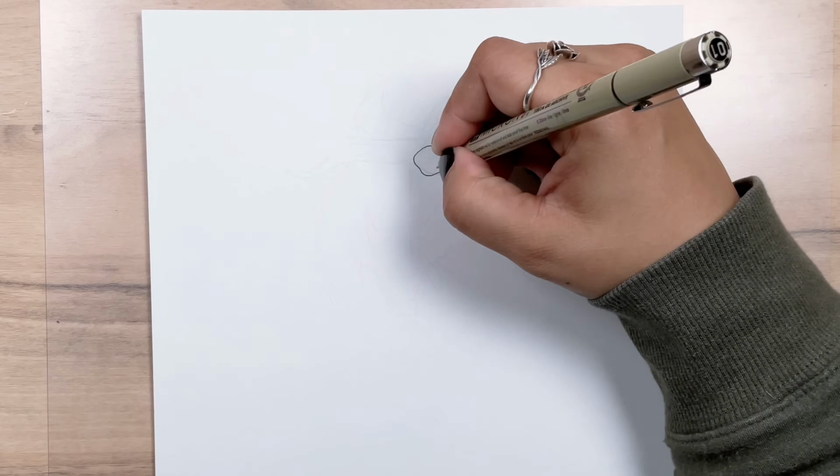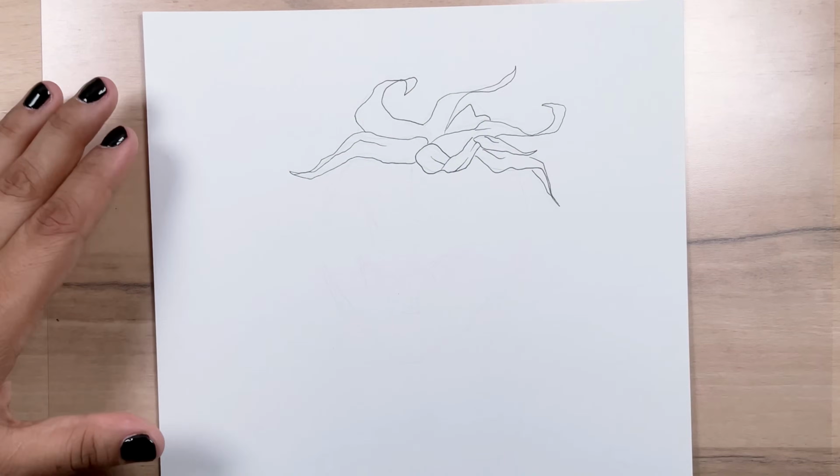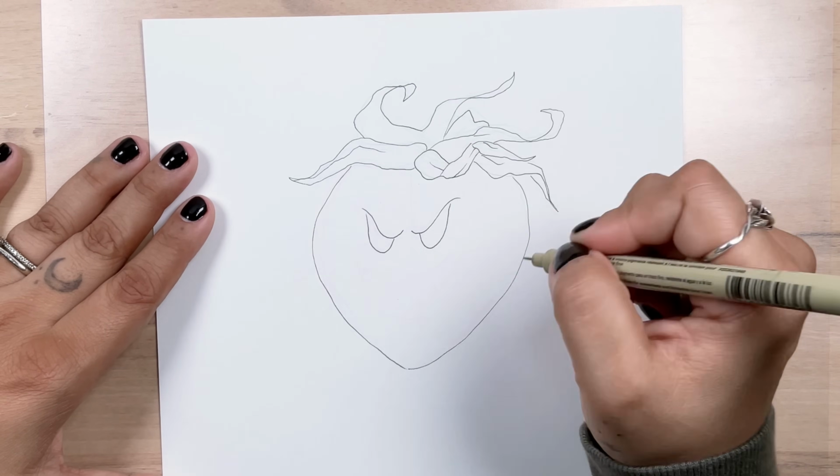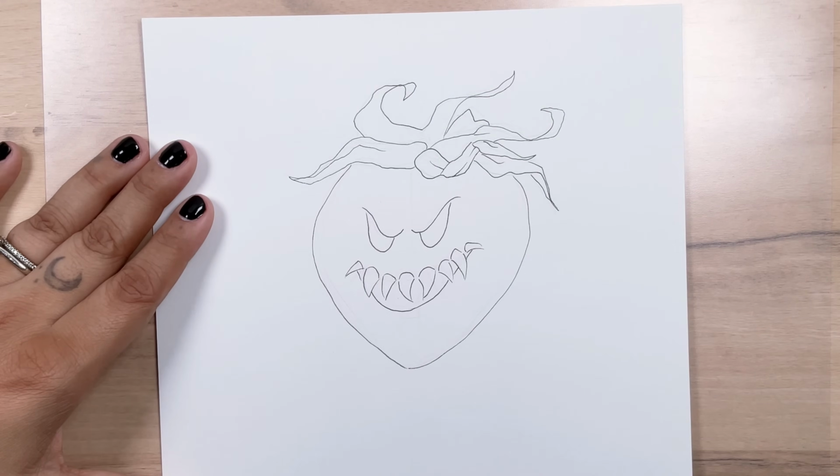Starting with our line work, this fruit is going to be my favorite, a strawberry. Oh, I love strawberries. They are so sweet and delicious. It almost feels wrong to eat them. So I want my strawberry to look kind of evil.